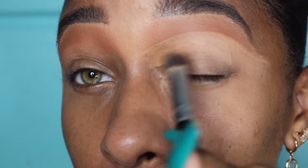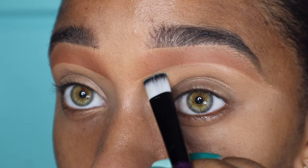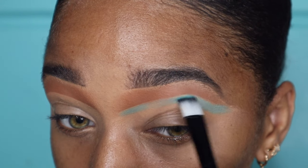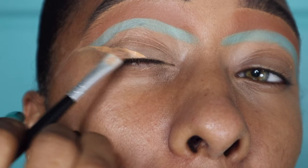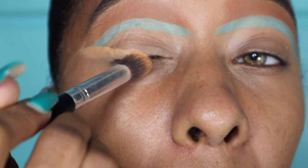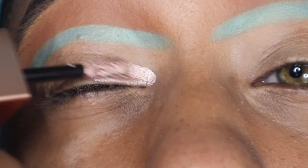And then I blend it out. This part is a bit tedious, so you gotta be careful. Then I tap on this light blue color, and I got it from my Take Me Back to Brazil palette, actually. I don't know what I was doing here. I was gonna try an eyeliner look, but then I kind of just scrapped it after a while.